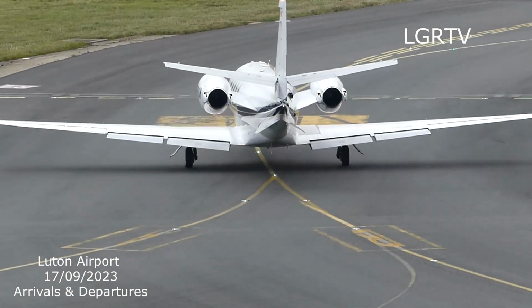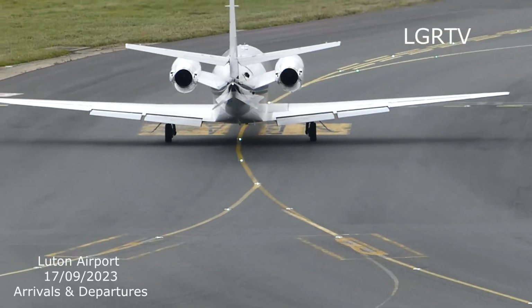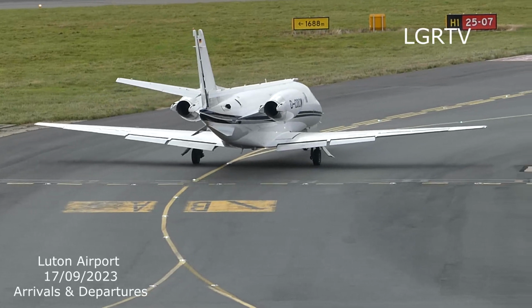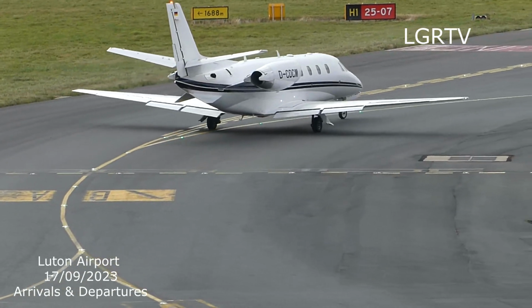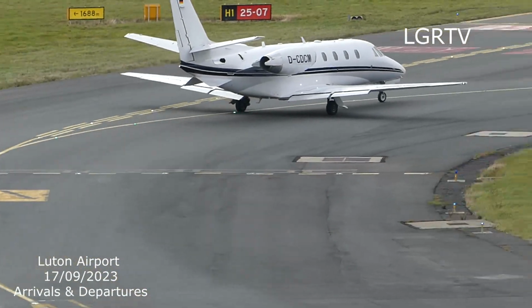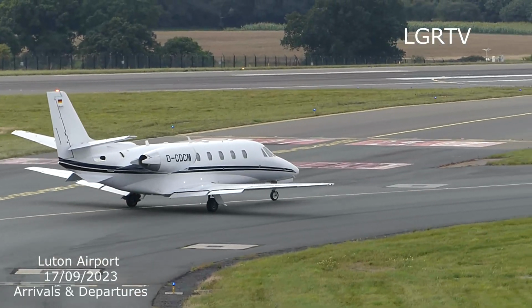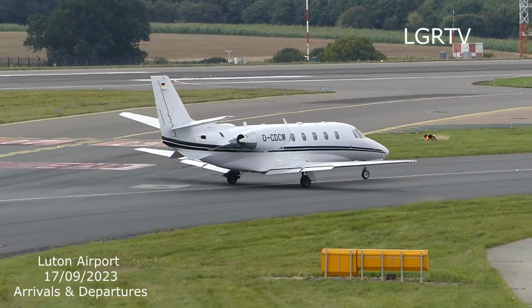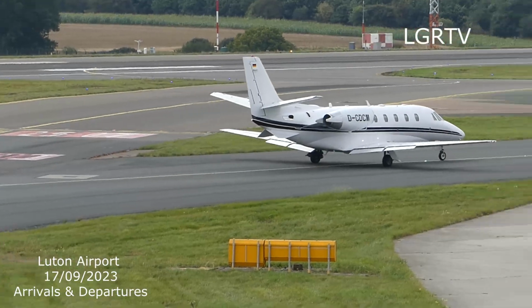Of course, the good thing about standing here as well is you get a nice waft of general aviation fuel, which is a pretty awesome smell, if I do say so myself. There's not many departures at the moment. I think there's more arrivals than there is departures here at the minute.